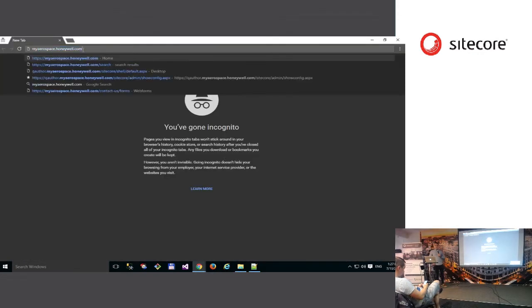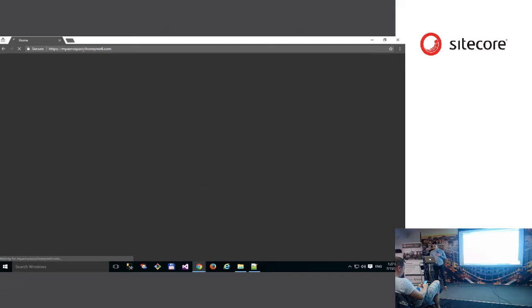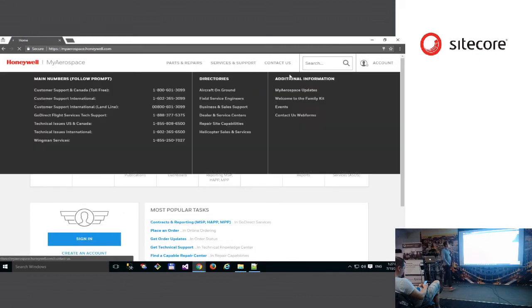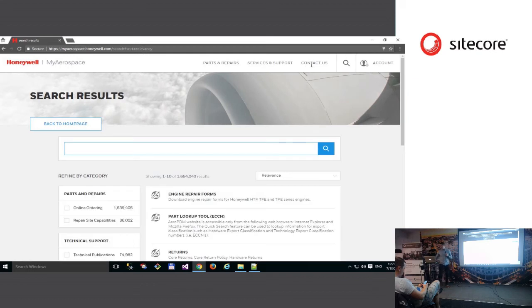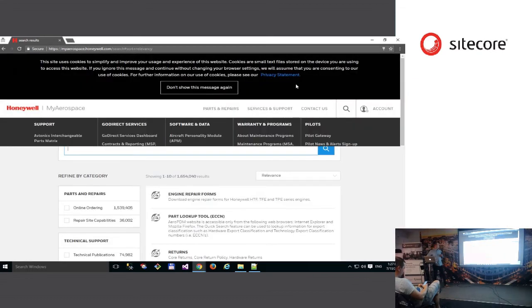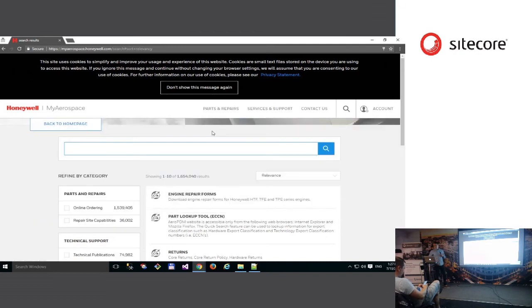MySpaceHoneywell.com, that's a production live website. It has a search box, and by clicking, we are going to the search results page. And as you see, it's rather trivial. It uses the search results component, and it uses the facets component. Also, we have some sorting, some basic things which Coveo provides out of the box.